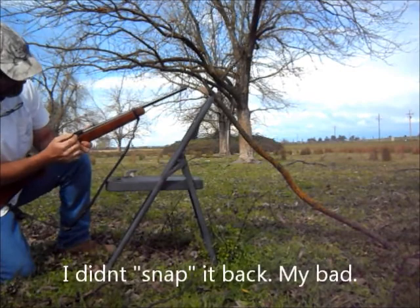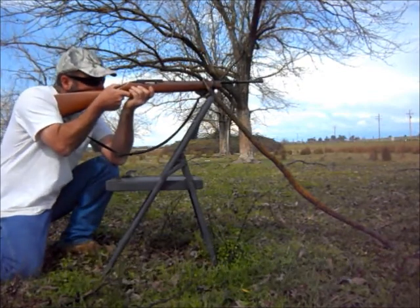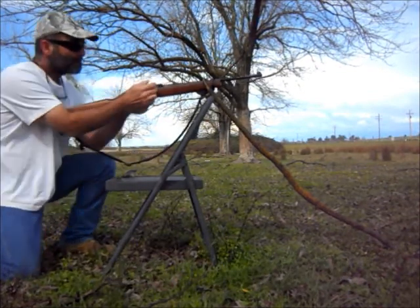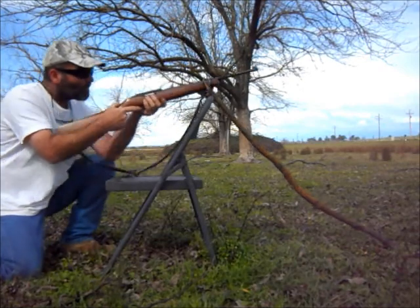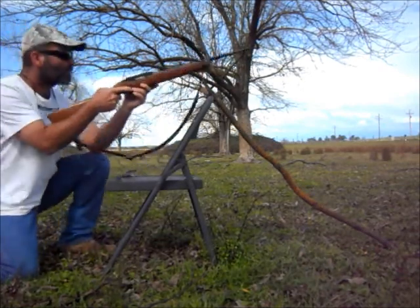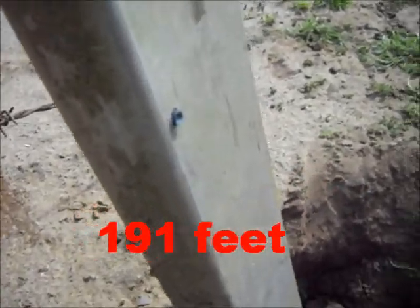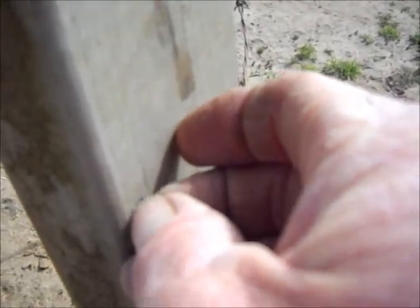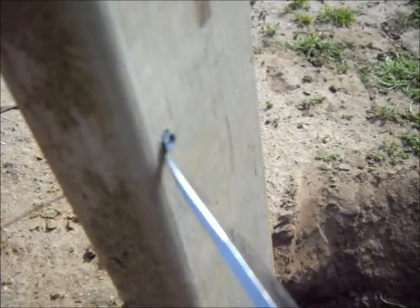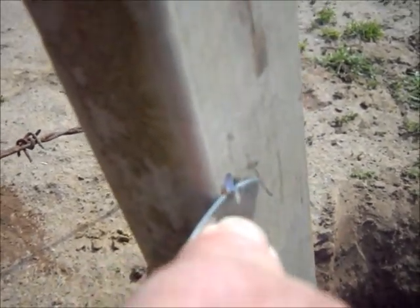Look at that. Okay, to be exact, this is 191 feet. And you can see, it's just almost cute. Pry that thing out of there. Okay, I'm not going to try to carve it out of there.